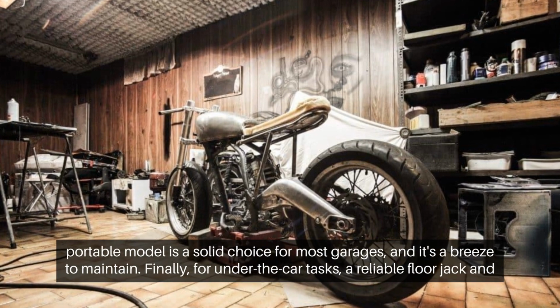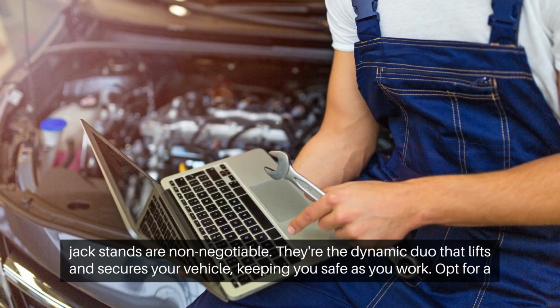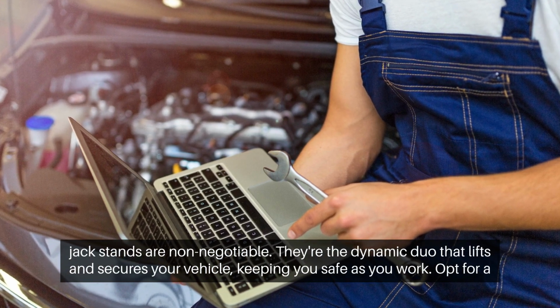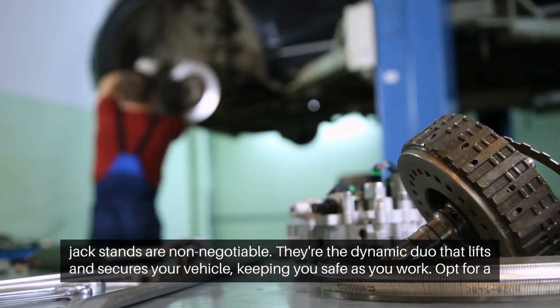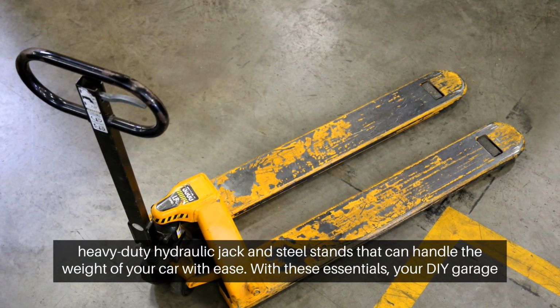Finally, for under-the-car tasks, a reliable floor jack and jack stands are non-negotiable. They're the dynamic duo that lifts and secures your vehicle, keeping you safe as you work. Opt for a heavy-duty hydraulic jack and steel stands that can handle the weight of your car with ease.